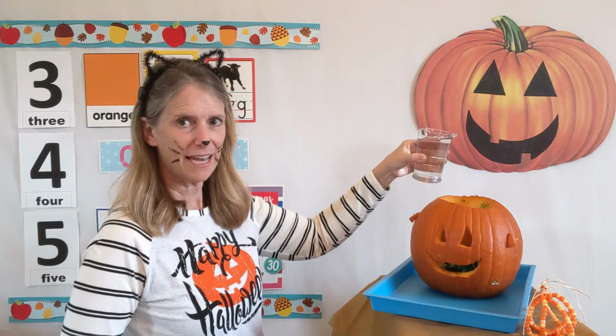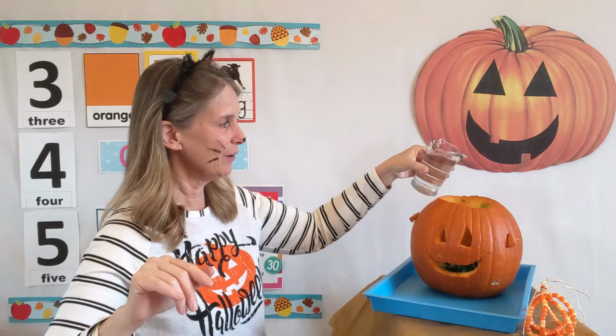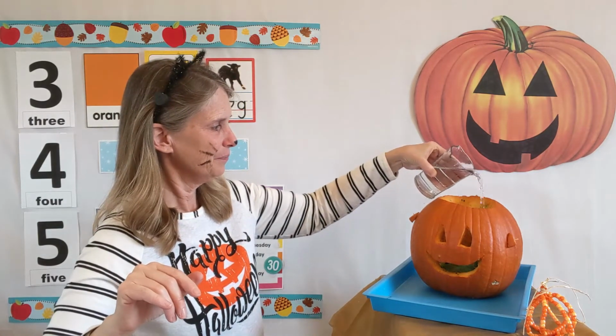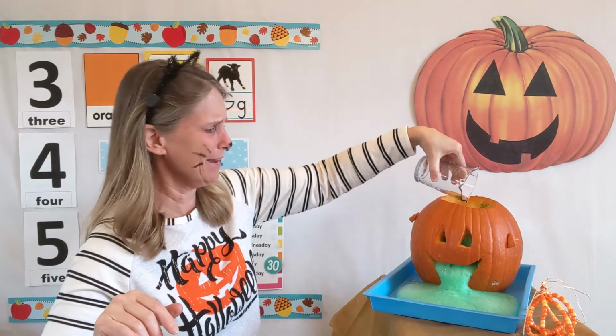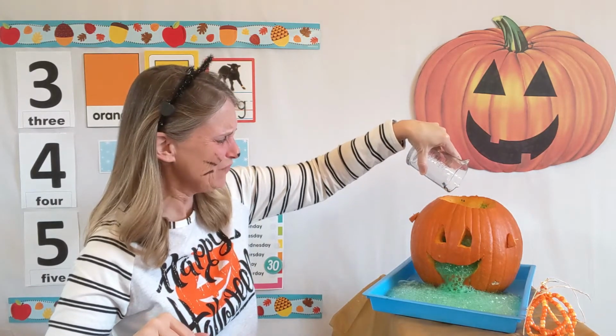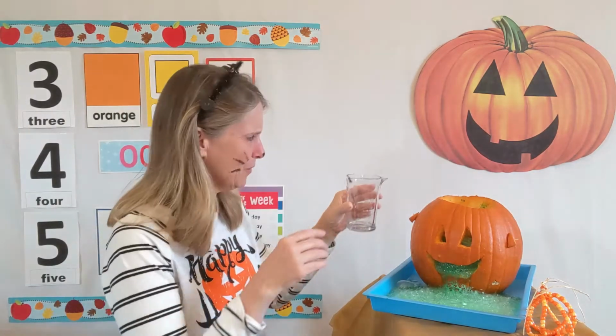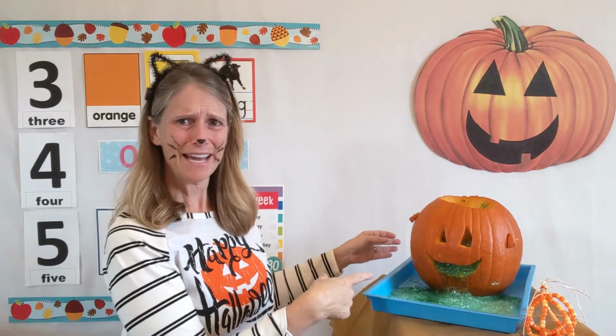You ready? Let's count it down from 5. 5, 4, 3, 2, 1. Here I go. Oh no! Look what happened to my pumpkin. Oh! He is foaming green at the mouth. Oh, my poor pumpkin. Can you see that? That was kind of cool, wasn't it?